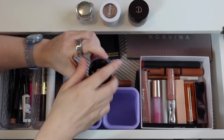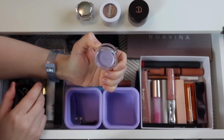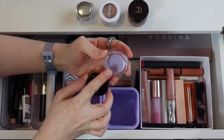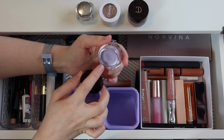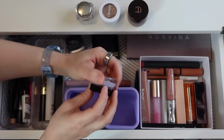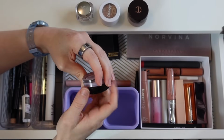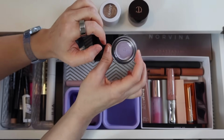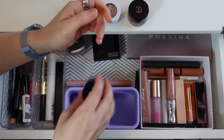The e.l.f. No Budge Cream Eyeshadow, this one, I love the shade of this so much, but unfortunately this is not No Budge. Some people have suggested trying this with a powder eyeshadow on top, so I do need to try it that way. I think I am gonna go ahead and leave it in here for another rotation, also because it is just such a cute color for this time of year. I really would like to make this work.